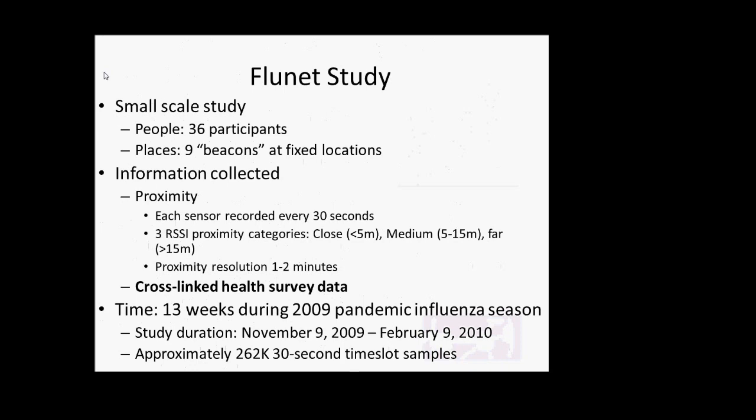So we, on a weekly basis, as well as at the beginning and the end of the study, asked people a set of basic questions about their health status. And most importantly, during the study, this included questions on symptoms related to influenza-like illness. So coughs, sneezes, fevers, et cetera. But it also included basic demographics, vaccination history, that sort of thing. And we ran this for 13 weeks during the 2009 pandemic flu season, so just over 3 months.